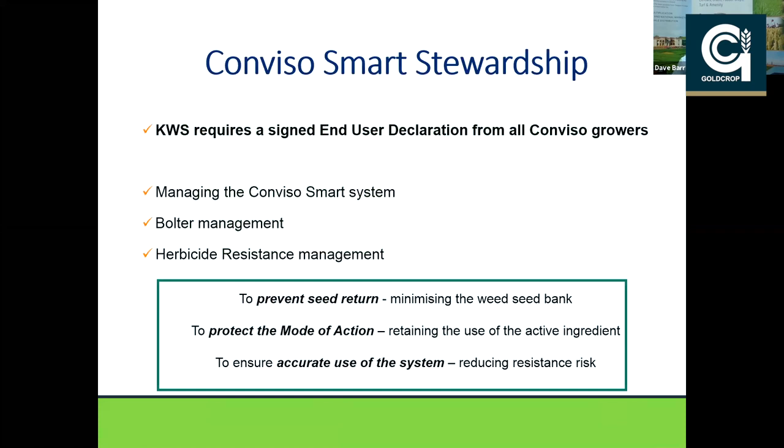I suppose one last bit is that because this is new technology and because there's something that's worth protecting, KWS require anyone who grows the crop to essentially sign an end user declaration and get it back to them. And the purpose of it is to try and highlight the important points listed here in terms of managing the whole system, making sure bolters don't arise, and looking after the herbicide so that we don't allow weeds to become resistant to it. So preventing seed return, protecting the mode of action, and using the system accurately.